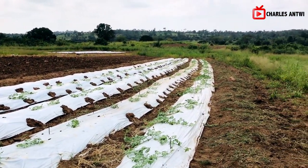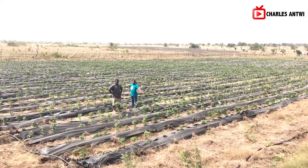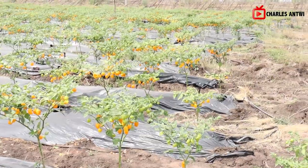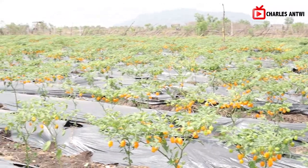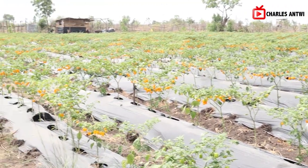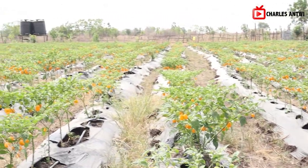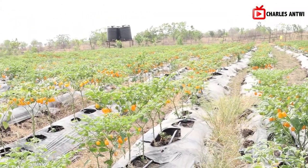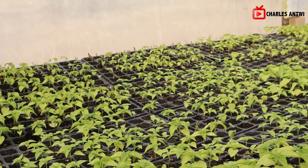Okay, sure. So this is almost 2 acres of habaneros. If we had gotten to the end, it would have been 1 hectare, 2.5 acres. But nice, we are just starting yet. Like you asked me, I told you we are like 20 or 30% into our farm. We have not gotten anywhere yet. We still have seedlings in the nursery. We are nursing them to grow.